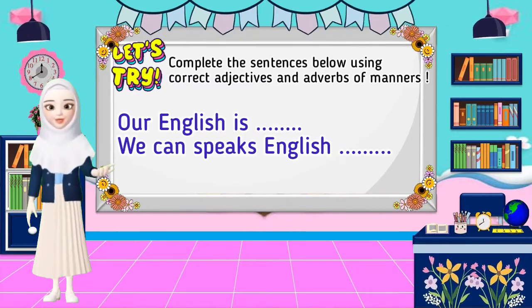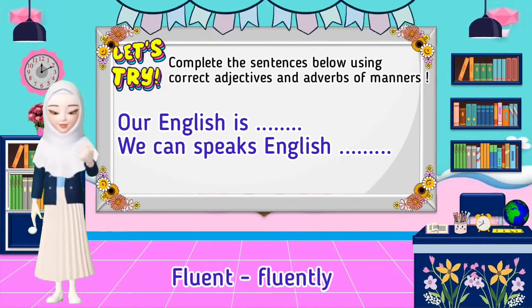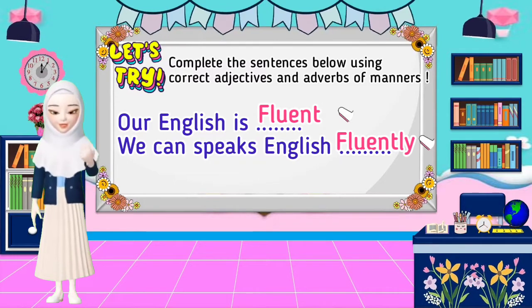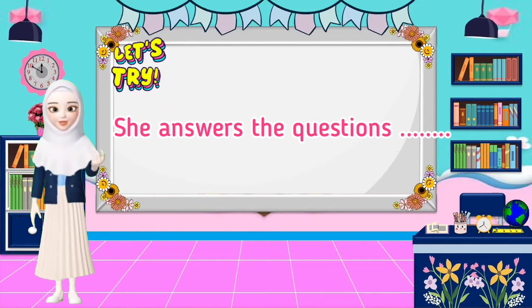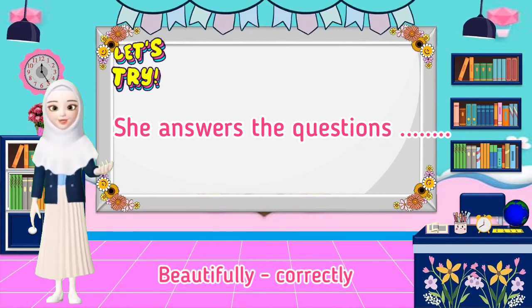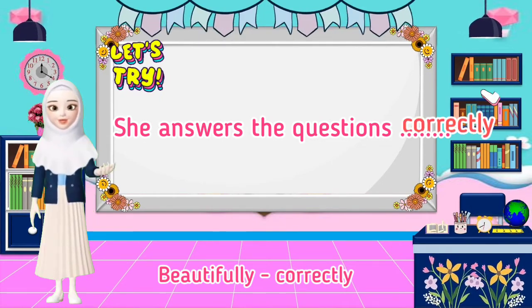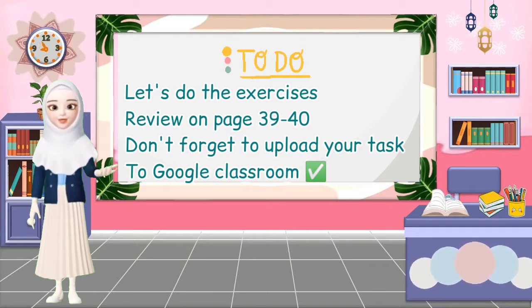Check it out. Our English is ... We can speak English ... Fluent and fluently. Yang mana yang pakai adjective? Yes, our English is fluent. We can speak English fluently. She answered the question ... Yang mana yang tepat? Yes, correctly. Good job, students. Jadi menerangkan sesuatu ya, itulah adverbs of manner.